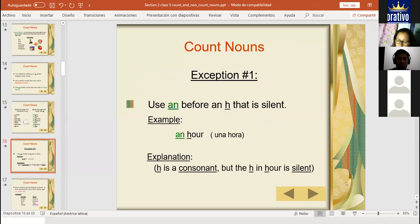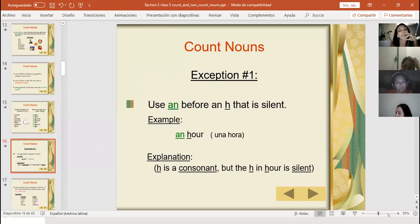Then we have count nouns, the exception. Let's see. Lizzie, can you read the example or the exception number one? Hey, your mic is off, Lizzie.